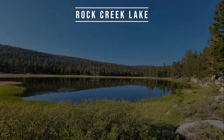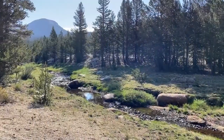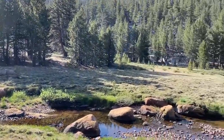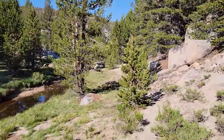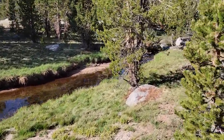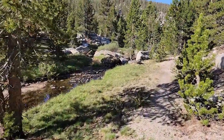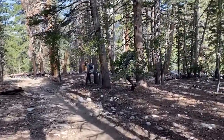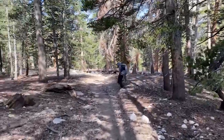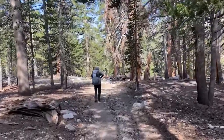All right, hiking to Upper Creek Lake right now, and then on to, I forget, Rock Creek something is next. This is probably my favorite part of the trail so far. On our way to Crabtree Meadow, 6.7 miles away. And beautiful section we just crossed, lots of meadows and creek going through.